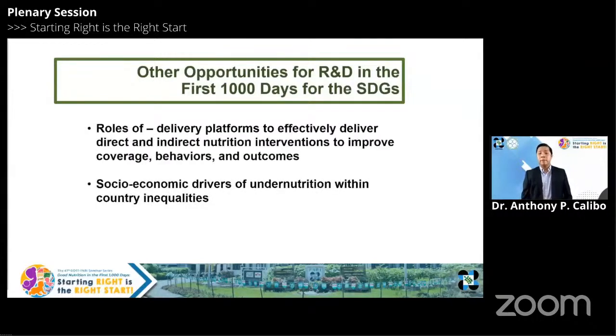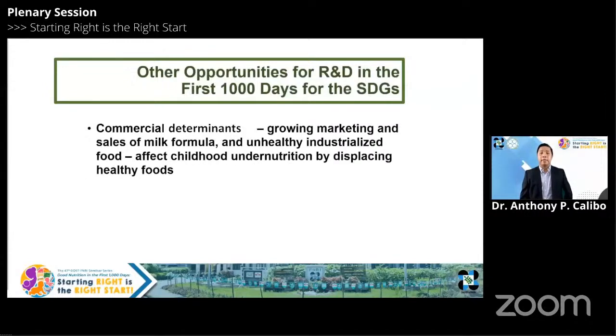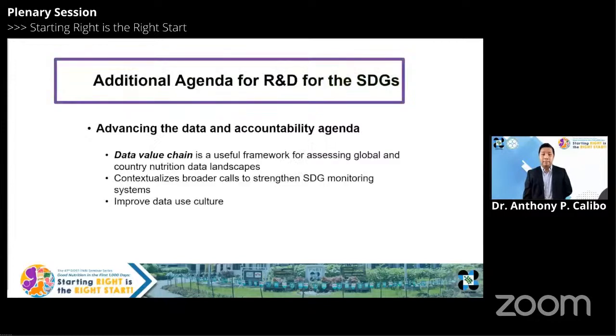What are the roles of the delivery platforms to effectively deliver direct and indirect nutrition interventions, and likewise socioeconomic drivers of undernutrition within country inequalities? There are also what we call commercial determinants, particularly affecting childhood undernutrition, with the influence of the growing marketing and sales of milk formula products, and likewise unhealthy industrialized food. These are known to be displacing healthy food, as found out in the Lancet series.